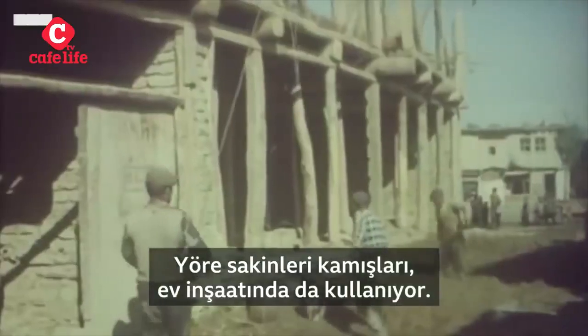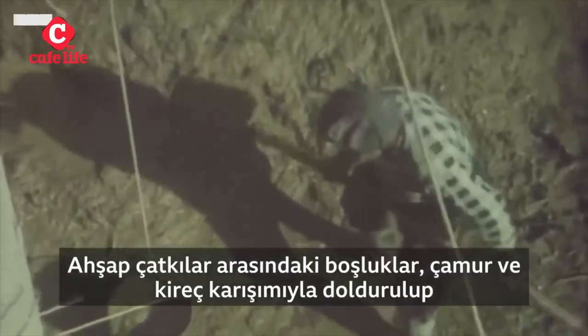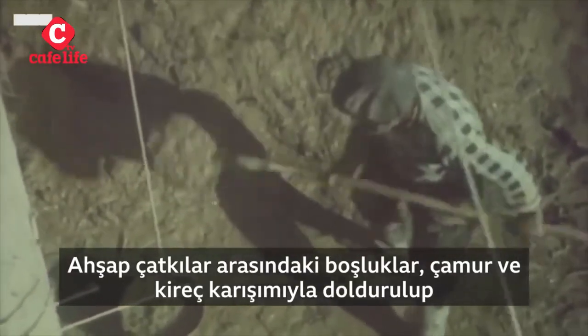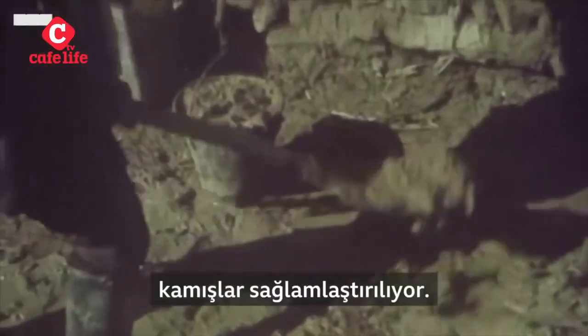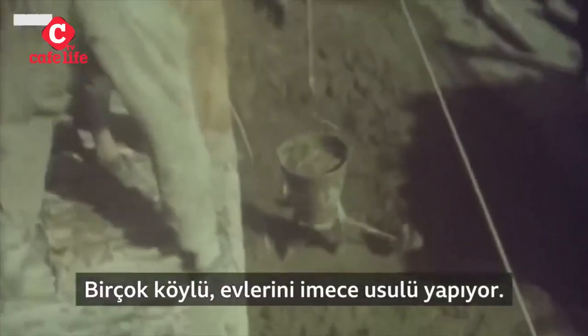Local reeds are being used in the construction of houses in the village. The space between the timber frames is filled in with a sort of wattle, consisting of a mixture of mud and lime, used with a reinforcement of reeds. Many villagers band together to build their own houses.